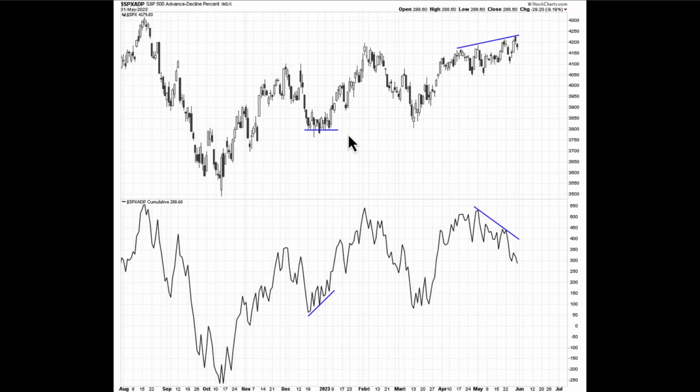I haven't talked about this specific cumulative line for quite some time. The last time I really talked about it was over here, where we saw a bullish divergence, where you saw the internals showing strength, whereas the S&P 500 was rather flat, kind of consolidating here. And what happened? Well, we ended up breaking to the upside, backtesting, and moving forward. So that was a pretty positive sign, and now we're looking at more of a negative divergence. So we're going to need breadth to come back into the market to really help support this move that we're seeing.